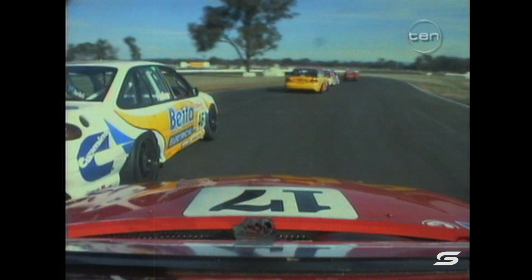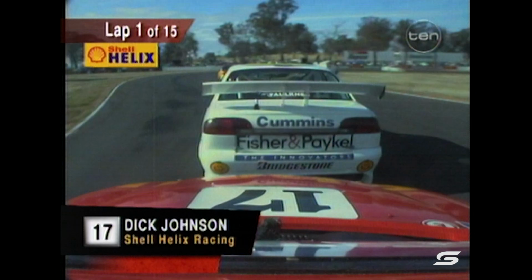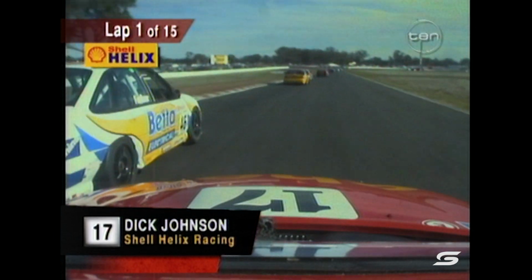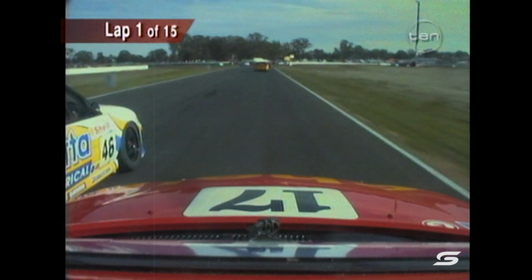Mark, I just got a quick glimpse too that there's some problem with Greg Murphy. He is right at the back of the pack. I just saw him back there with Kevin Heffernan in it as well. So, problems for Murph. Riding aboard Dick Johnson's Shell 17 Falcon, muscling the back of the better electrical Commodore. Shell HELIX camera takes you aboard as Johnson looks for a run down the outside of Faulkner on this first desperate lap. Dick Johnson. Oh, Faulkner, he's gone!